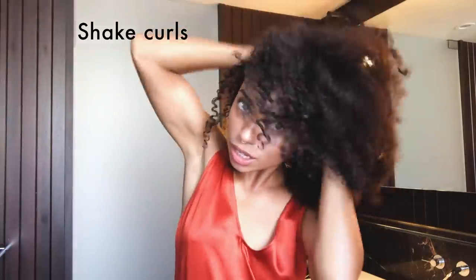So now I am sweating. When it's at this point, I do like to then touch it with the diffuser to give it more volume. And then I pull her apart and I flip and I shake. Shake, shake, shake.